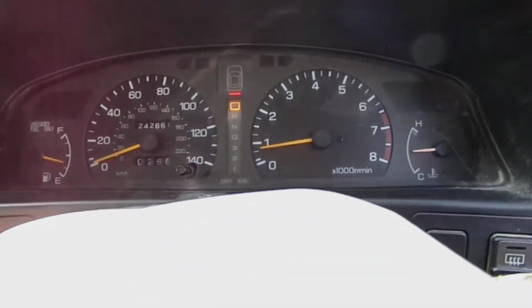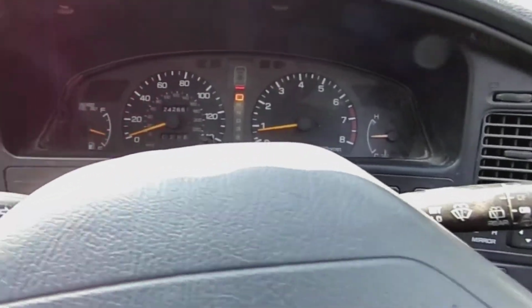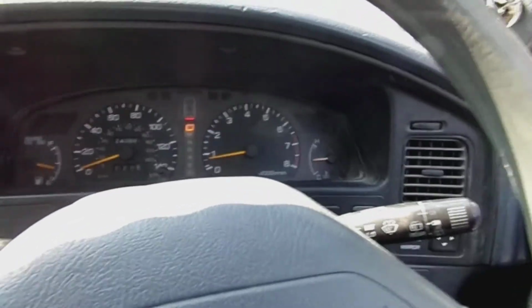But yeah, some minor fixes to the brakes. It should be able to last another 242,000 miles. Hopefully, anyway.